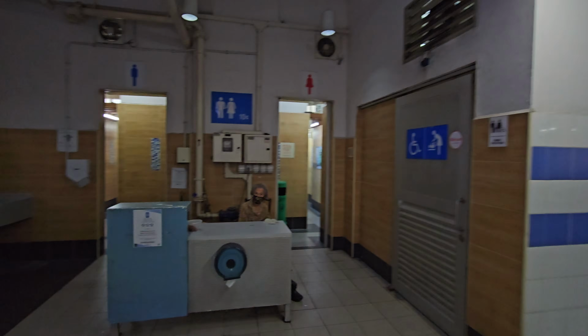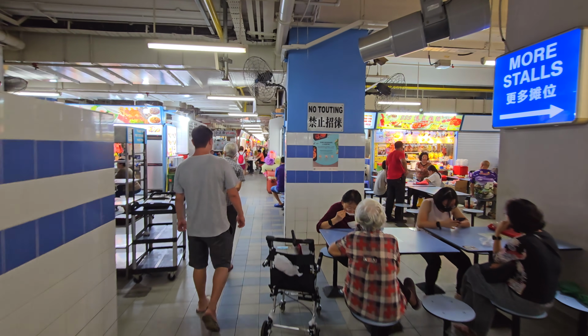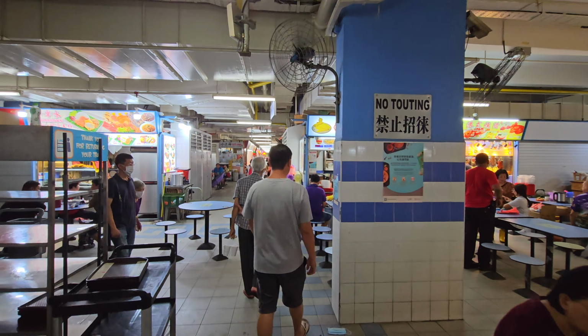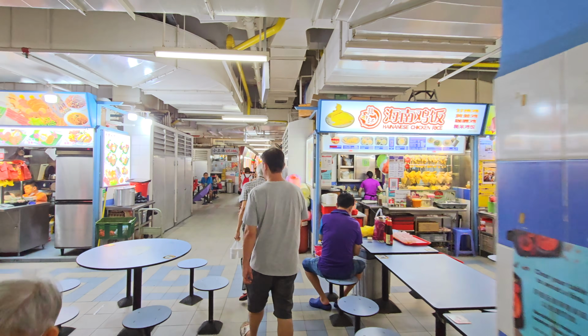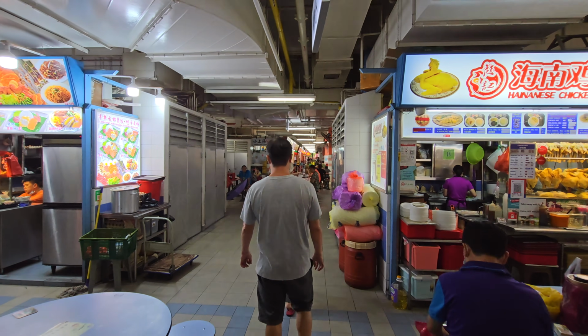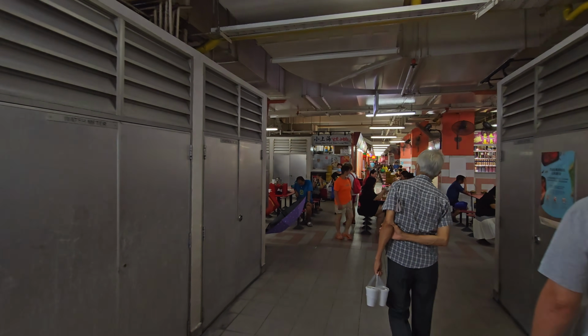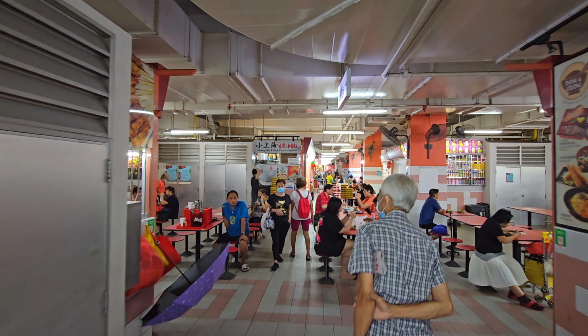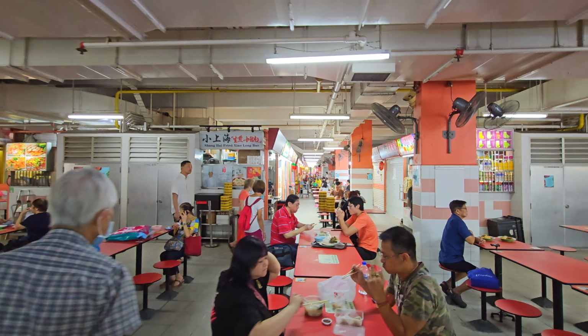Central set of restrooms here, but you do have to pay 10 cents to use the restrooms. They are not free in this hawker center. If you need free restrooms, then you can go over to the Maxwell Road Food Center, which is like 2 blocks from here, if you don't have 10 cents. But boy, that seems like a pretty long walk just to save yourself 10 cents.